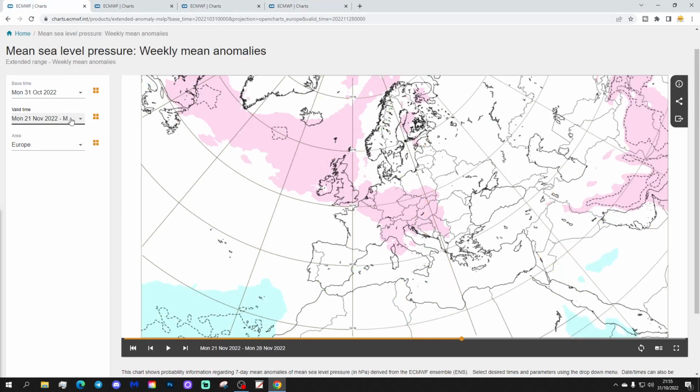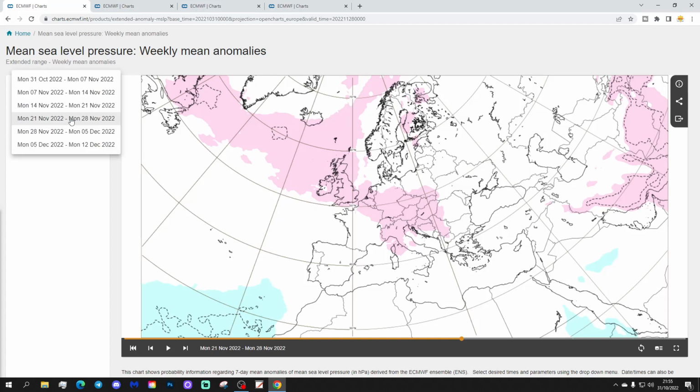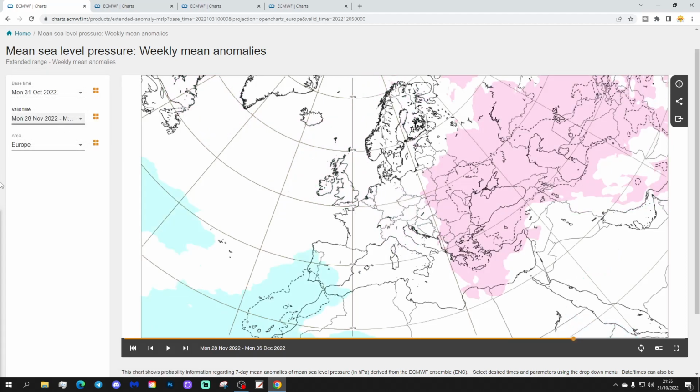Right, so that's your 30-day look ahead done. But let's go through weeks 5 and 6 data before we go, because why not? This is week 5, mean sea pressure anomaly, 28th of November to 5th of December. So a very weak signal.